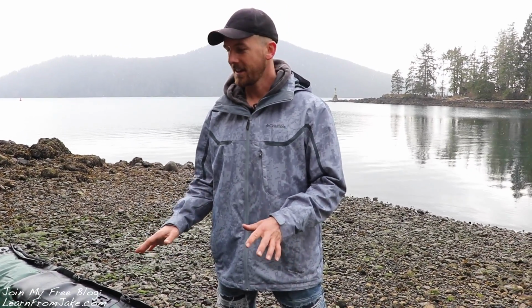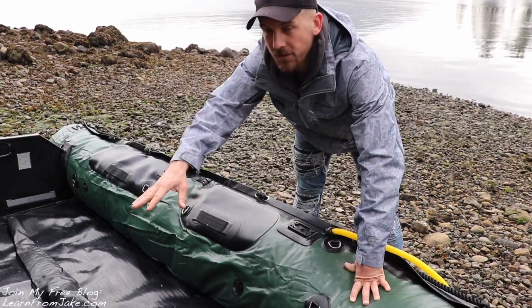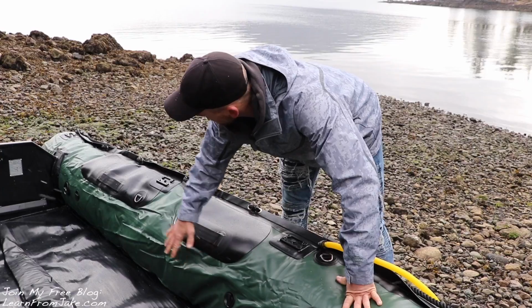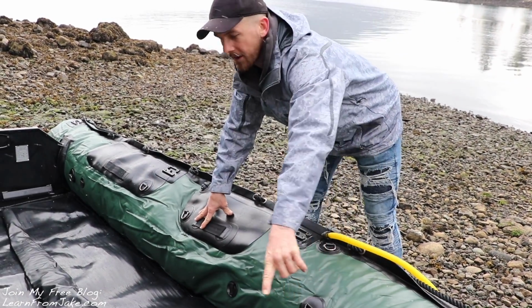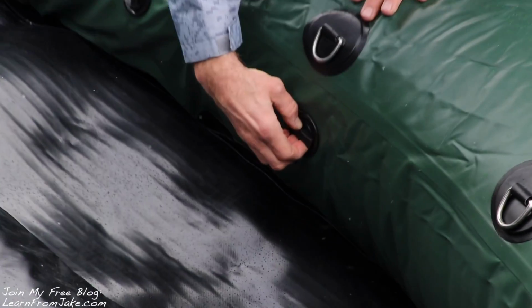Okay, inflating it halfway, I learned a lot about this Hunter Series Stryker boat. One, I learned there's 6 chambers. There's 2 on the port side, there's 3 here on the starboard side, and there's 1 underneath. And the way this works is if I open this up right now, you're gonna hear air escape. Check it out.